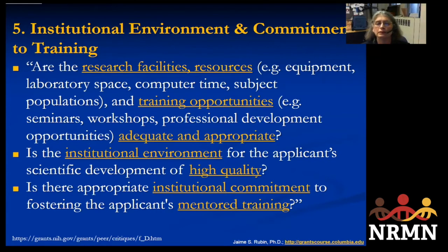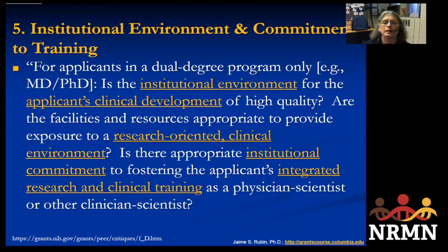And then the institutional environment and the institution's commitment to your training. Do you have the appropriate research facilities and core facilities? Do you have enough of that specialized microscope, computer time, specific patient population or animal care facilities so that you can do the research? Also career development programming, professional development programming and workshops, like let's say a workshop on how to give presentations, on how to give poster presentations. Those kinds of things, in addition to the research-oriented, what about other professional development activities? Is it a research-intensive institution of high quality? Are there lots of seminar series that you can take advantage of? And similarly, for those of you that are in MD, PhD programs, is this the right institutional environment?